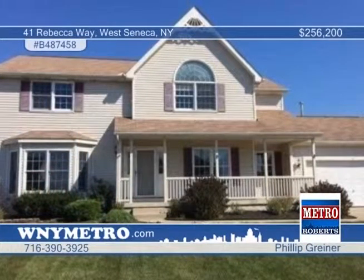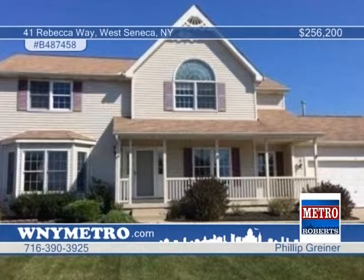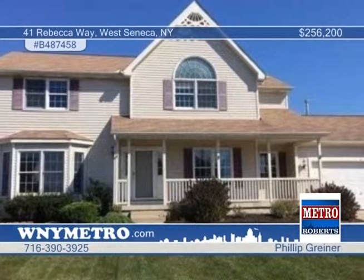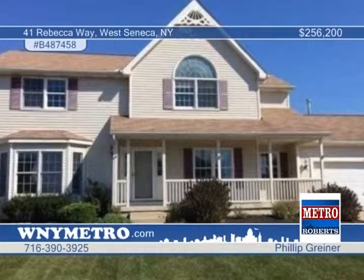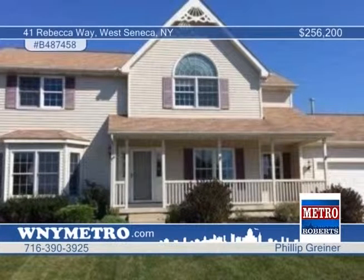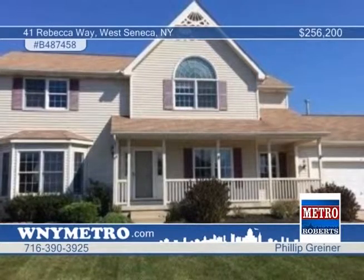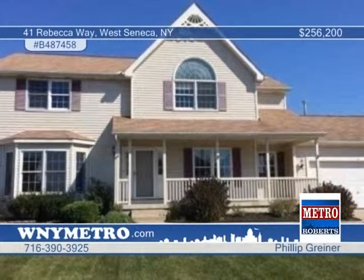Welcome to this four-bedroom West Seneca home with great curb appeal in a quiet neighborhood. There's not much to do here, but the property is being sold as is, resulting in a cash sale or rehab loan only. The location includes a two-car garage and is close to many suburban amenities. Don't miss out. Call Philip Greiner today for your showing.